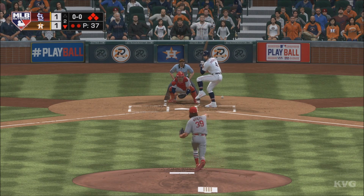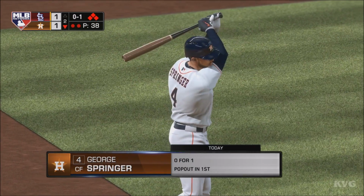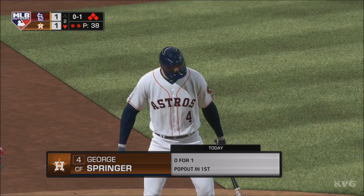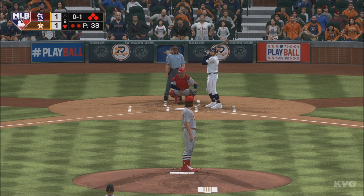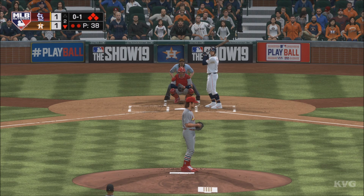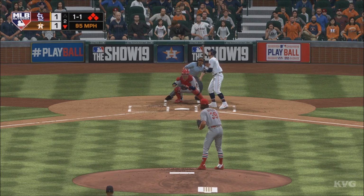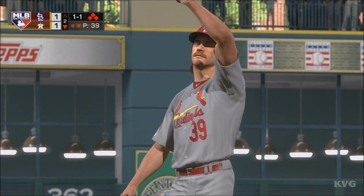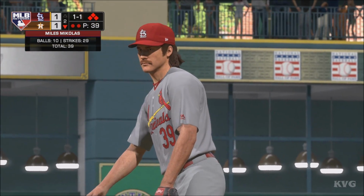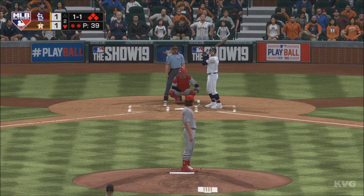Here's George Springer as he'll go after the first pitch to him and comes up empty. It's strike 1. A 2-out hit would win it. Passed ball or wild pitch would do the trick just as well. A ball and a strike to Houston's leadoff batter. 1 pitch shy of 40 for him right now, and he's not even out of the 2nd inning of work. He's definitely not being as efficient on the mound as he'd like.